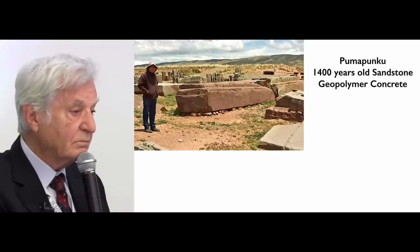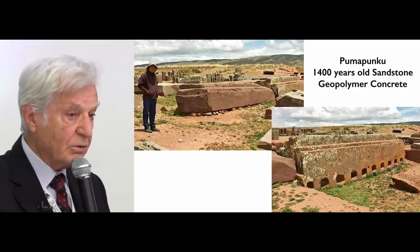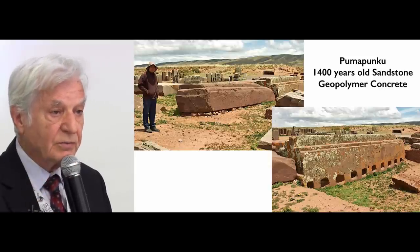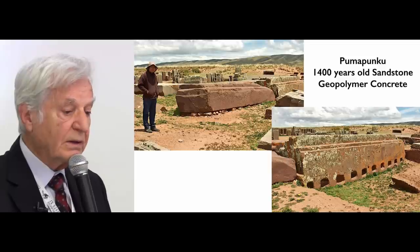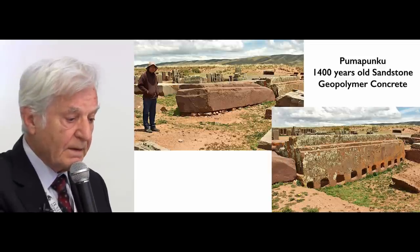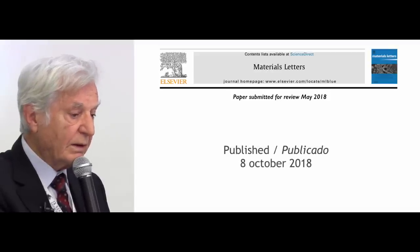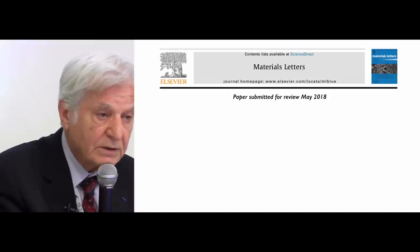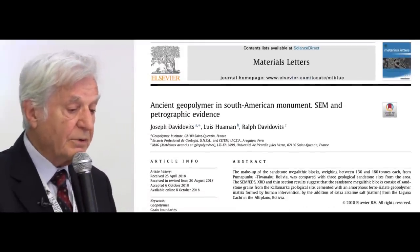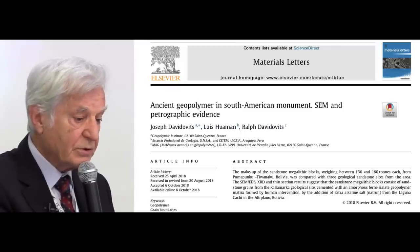We have concrete blocks, not small quadratic stones that they could have dragged down. This is impossible to drag down, and this is impossible to make. The results of this study are under review in Materials Letters. I am waiting for the first reaction of my colleagues. Ancient geopolymer in South American monument, XRD, SEM, and petrographic evidence. These are the authors, and we hope it will be published very soon.